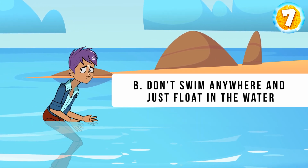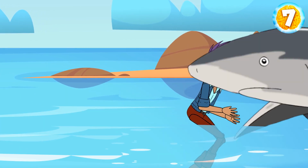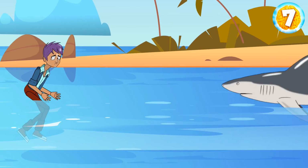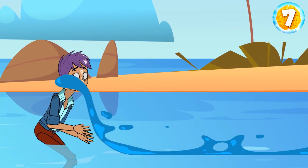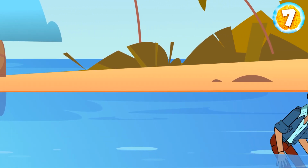You need to stop. If you start swimming away, the shark will begin chasing you. Breathe in a lot of air and try not to make unnecessary movements. The shark will leave soon. But if it attacks, you'll have to attack back. Its gills and eyes are the animal's weak spots. Fortunately, the shark doesn't charge at you. It swims away, and you get to the shore safely.